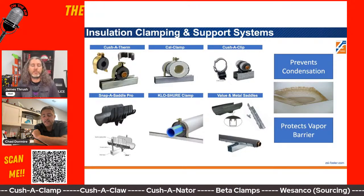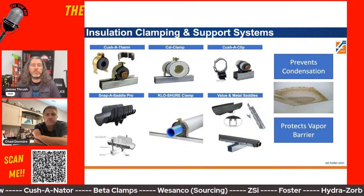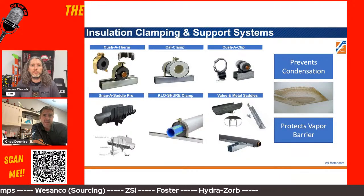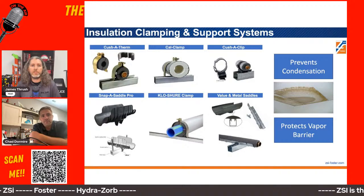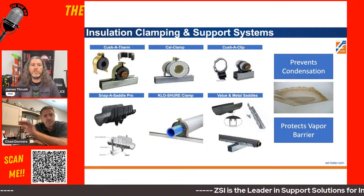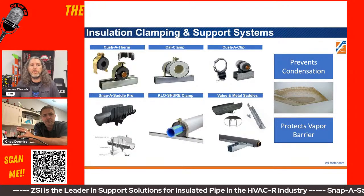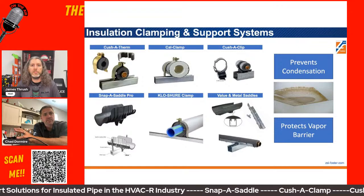Yeah, that's a good point to bring up, James. We did add some Hydra-Zorb products. You have to realize Hydra-Zorb was only purchased by ZSi 2 years ago. So we're in the process of bringing that into the fold of the overall portfolio. We added Bronco saddles, for example, which in the bottom left there, that's a Snap-a-Saddle Pro. Bronco saddles were made by Hydra-Zorb. It's a little better product for us as a company.